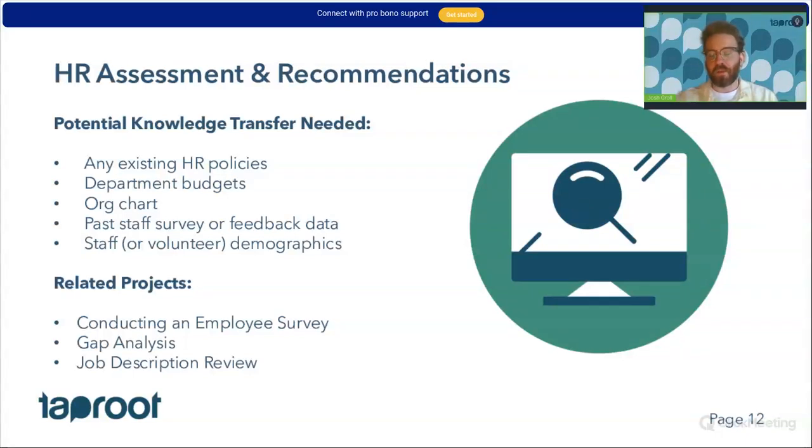A great tip that I have at this point is you want to be very, very clear with your volunteer and internal team about what is and what is not in scope for all projects, but HR projects in particular. Will this project just cover fact finding, or will it involve making quick fix recommendations? Will you be handling the implementation in house? Be as crystal clear as possible about contingencies like that.